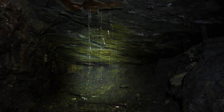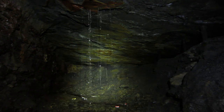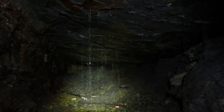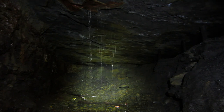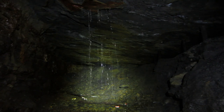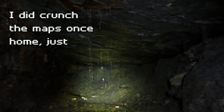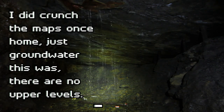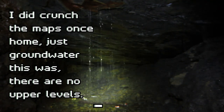So as you can see, this water dripping down seems to be something that's been going on for a long time, looking from the erosion and all. Most likely a flooded gangway on top of us from the next level, perhaps. Could be flooded workings, or it could just be groundwater finding its way through the rock strata.